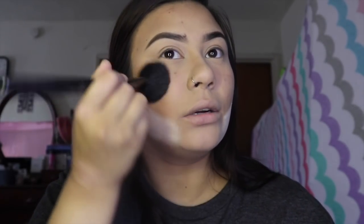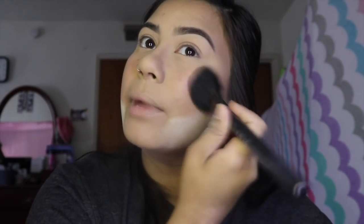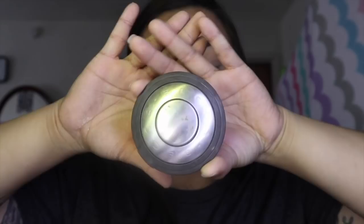And the way I do it is I do it along, a little bit on top of my contour, just so it blends in with my contour. So you can't really tell that much where my contour starts and ends. That's how you keep them guessing. And then we're gonna get our champagne pop and pop it on.